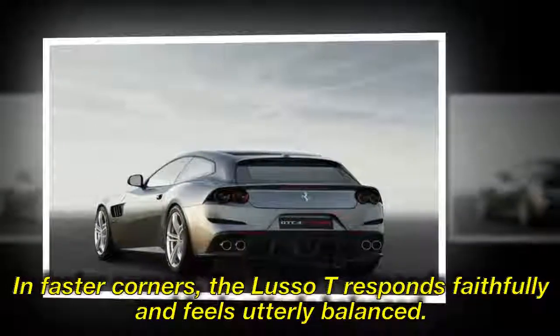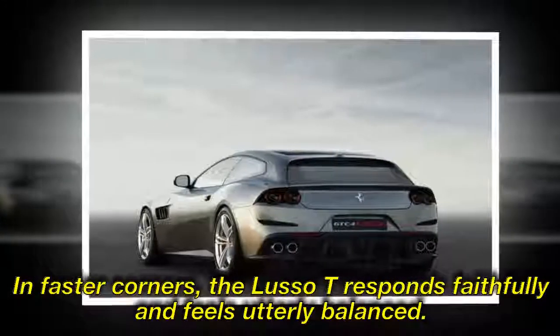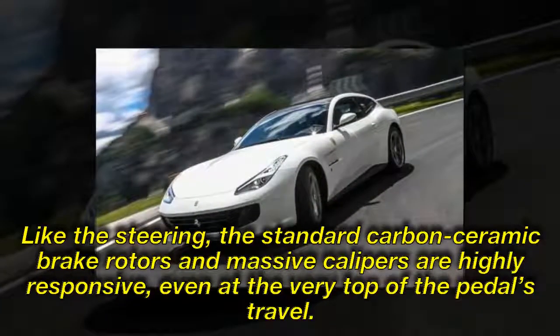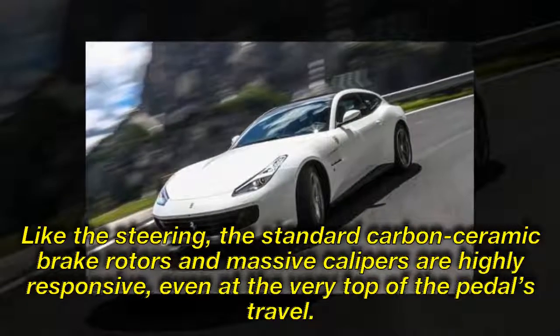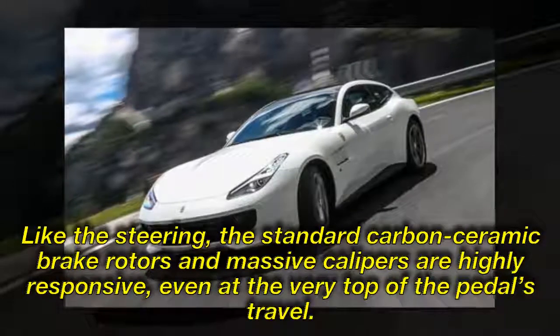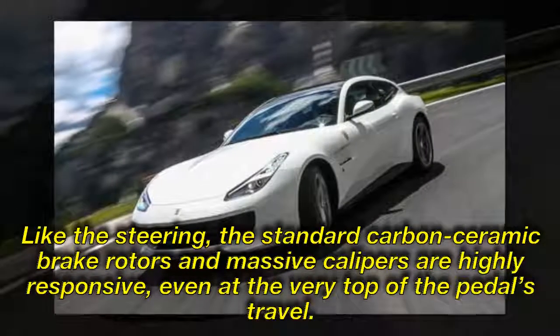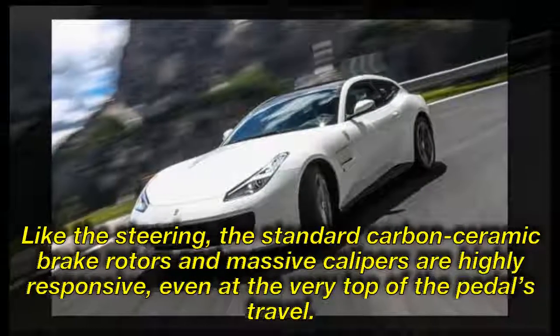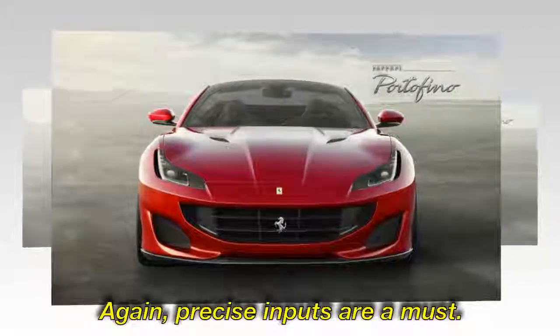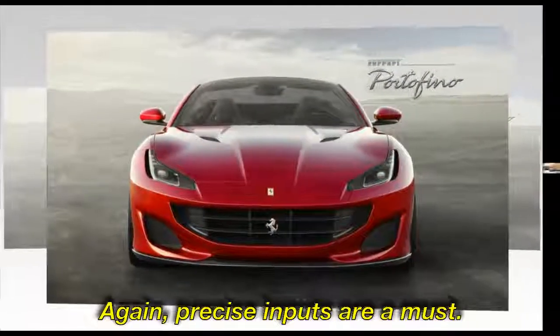In faster corners, the Lusso T responds faithfully and feels utterly balanced. Like the steering, the standard carbon ceramic brake rotors and massive calipers are highly responsive, even at the very top of the pedal's travel. Again, precise inputs are a must.